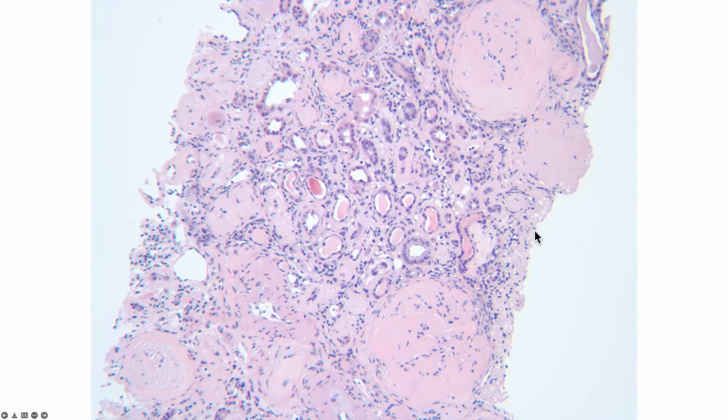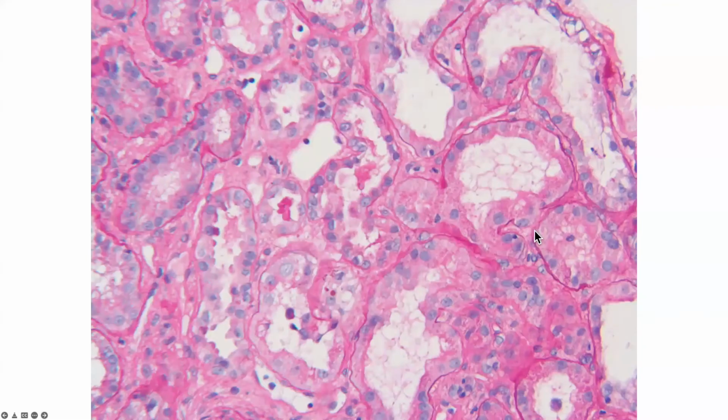Yeah, so there were 12 gloms in the core. 8 were globally sclerosed, a couple with segmental scars, as we saw, and then 1 had the cellular crescent. Wow. And this is somebody who had a serum creatinine of 2.0. Now, I don't recall what her size was, but maybe she was fairly petite.